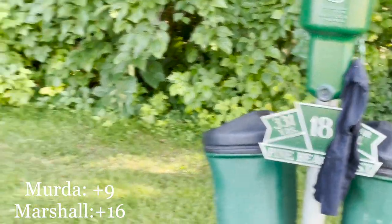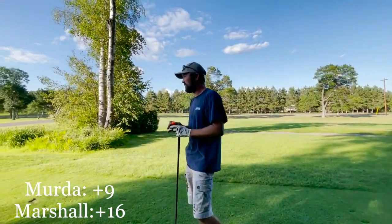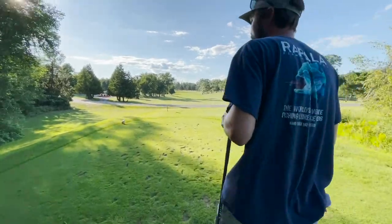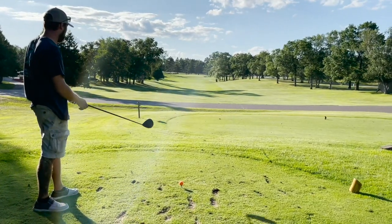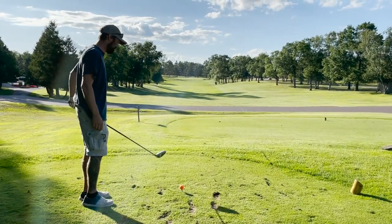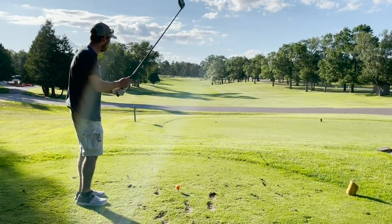A par 4, 331. What is Marshall going with? The driver? I'm going to pull the driver. The disco stick, as they say. And put it 100 yards short of the green. We'll let you go first. Go ahead. Oh, we can go way up here. Big objective here is just don't hit that parking lot. Parking lot or road? Keep her in the fairway.